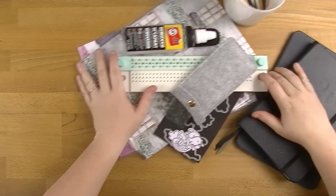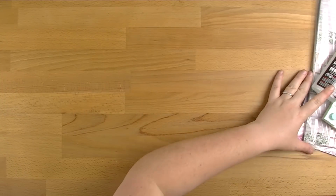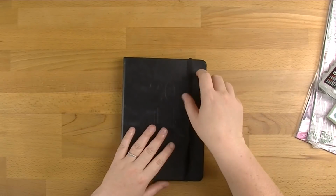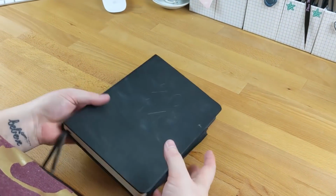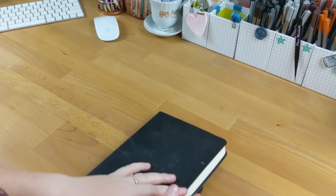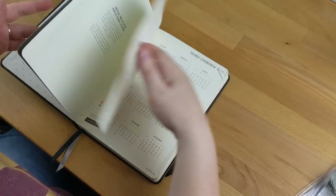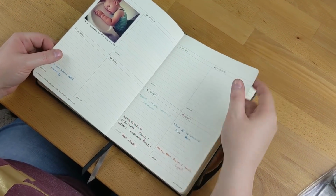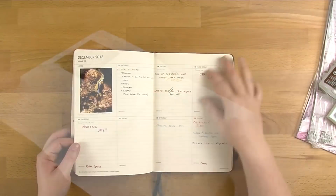Okay, so I'm going to move it all off to the side and bring in one thing at a time. I'm going to start off with a favourite that's a favourite for a very different reason. This was my diary in 2014. This was the first sort of planner I ever actually used. I found it when we were cleaning out the garage, and I just wanted to show you how much I've sort of changed.